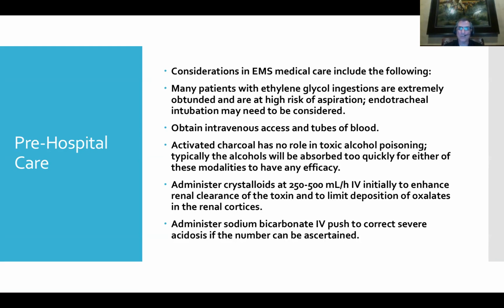Once they start getting altered mental status or once they start vomiting, it's best to put them down with a non-depolarizer. Forget the succinylcholine. Remember, we've got a potassium-calcium shift going on here. Succinylcholine is only going to make that potassium shift worse. So a non-depolarizer, rocuronium or vecuronium, get the etomidate into them. If you want to use ketamine, have at it.